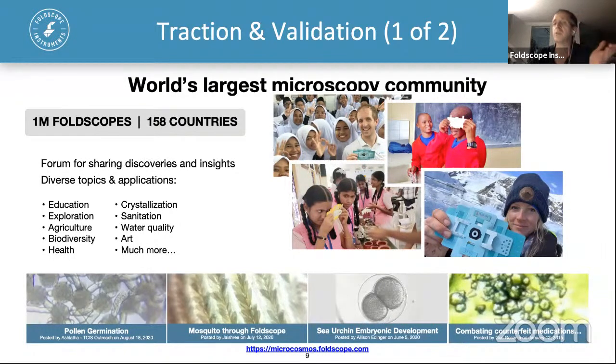And so while on one hand, we're making tools and sharing them with the world, so we have a factory for making instruments, we think of the microcosmos community as being an idea factory. It's really a place where people can come up with applications and share them. And we have just learned so many opportunities for our tools here that it's given us inspiration for making other tools that we hope to launch within the years to come.